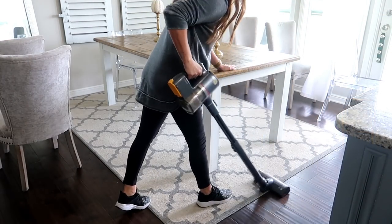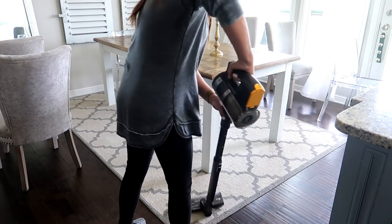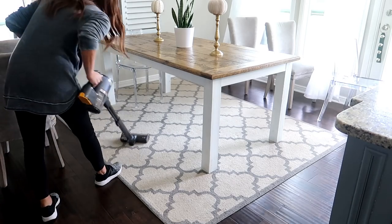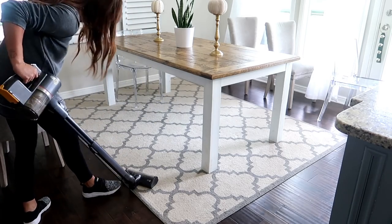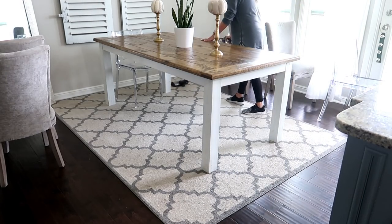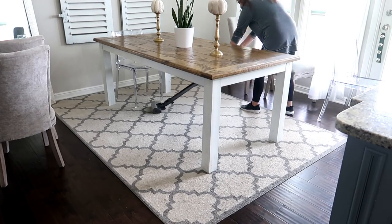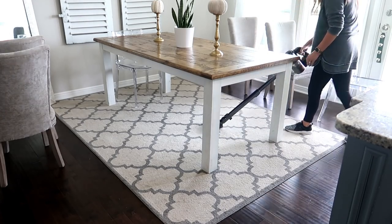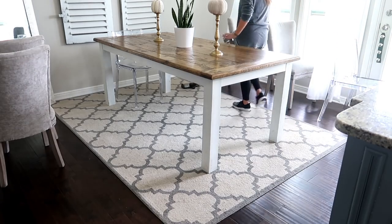Now that I have both areas cleaned up, I'm gonna go ahead and grab my vacuum and vacuum this rug and then put the chairs back, and then I'm gonna vacuum my rug in my living room. You're not gonna see me vacuum my hardwood floors until the end just because I use a different attachment for that. It's a softer one so it doesn't scratch my floors. So right now I'm just working on all the carpet surfaces and then I'll do the hardwood floors later.